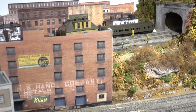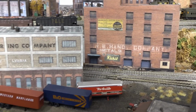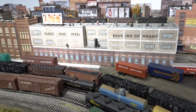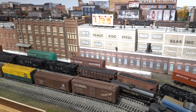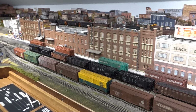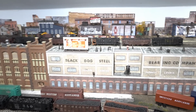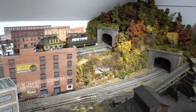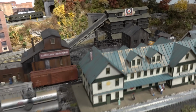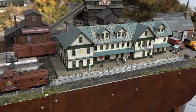And then some other industries here in the front. Very, very well done. And then you can see the main lines. They came around, and then the main lines go up here. And then what I'll do is I'll show you that.